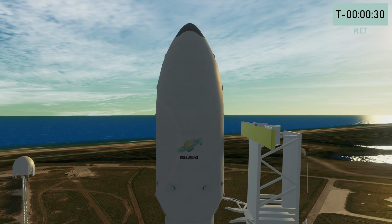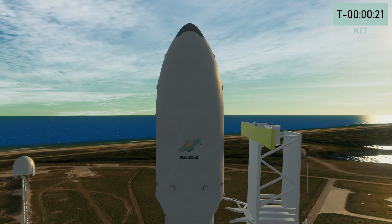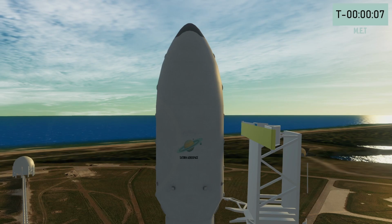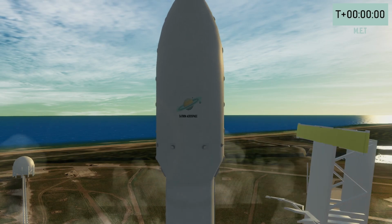Terminal count ignite. All tanks at flight pressure. ISAT-1B is configured for flight. T-minus 10, 9, 8, 7, 6, 5, 4, 3, 2, 1. Ignition. And we have liftoff.